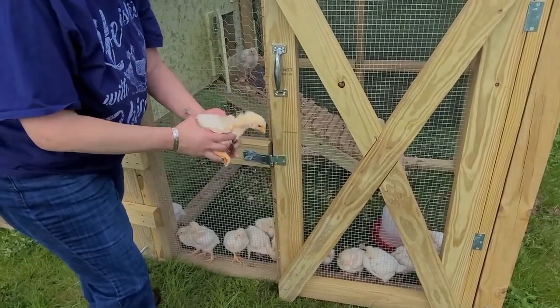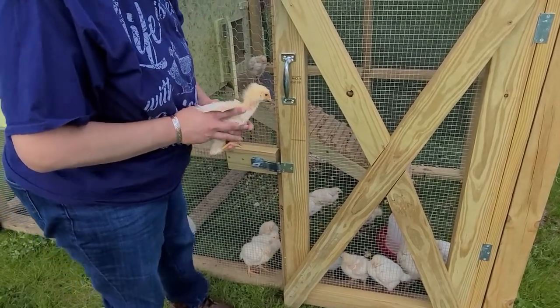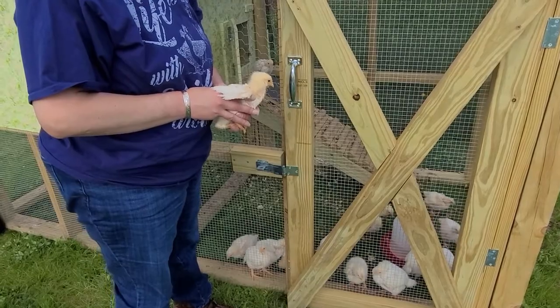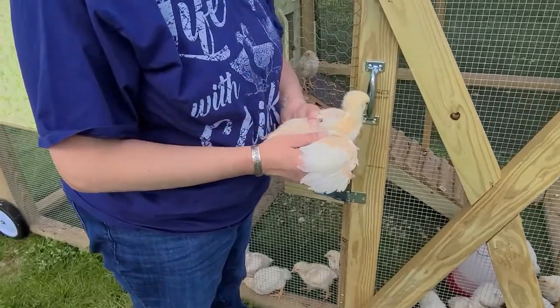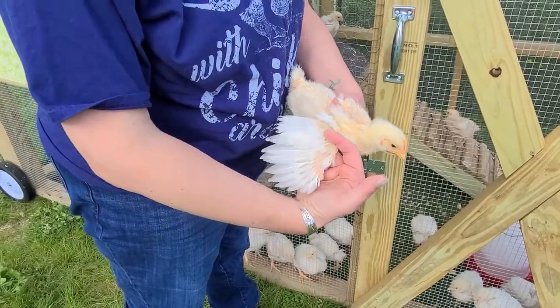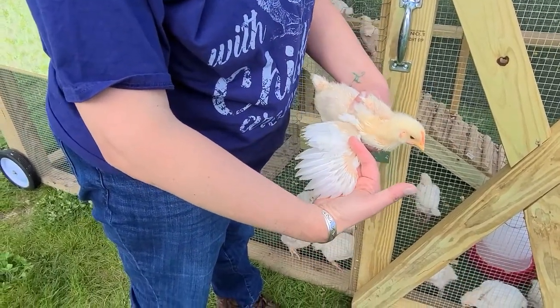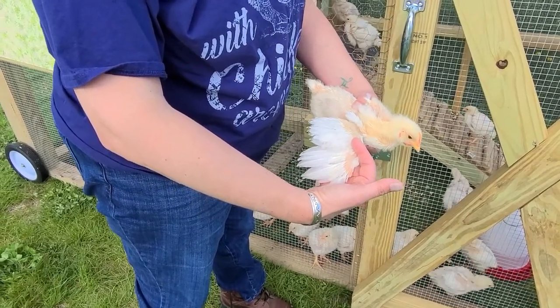So before I pull another bird, just to clarify, how do we know that they're ready to move out into the tractor? When they are fully feathered like that, they have all their feathers out, they'll be able to stay warm enough out in the tractor away from the brooder.